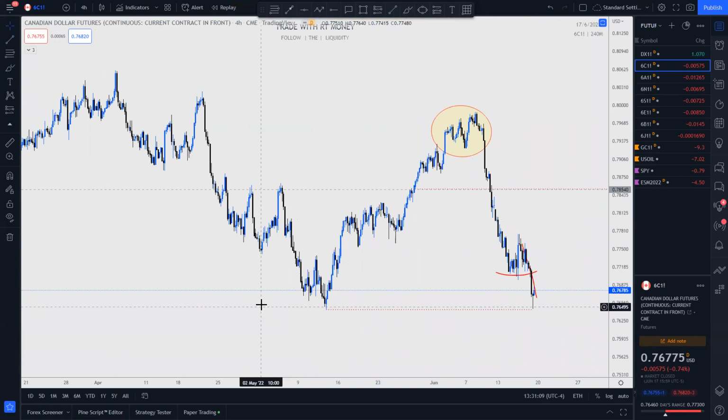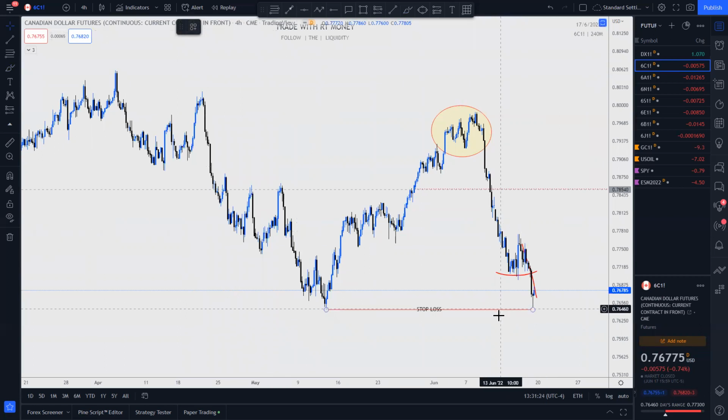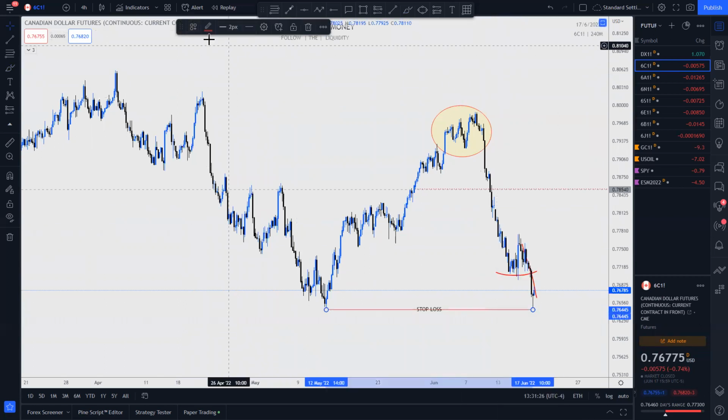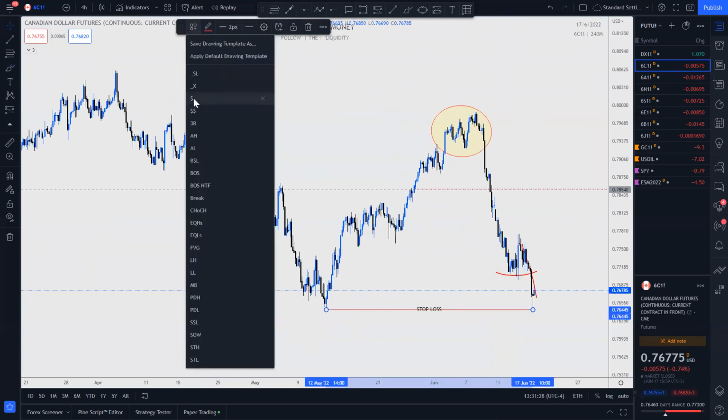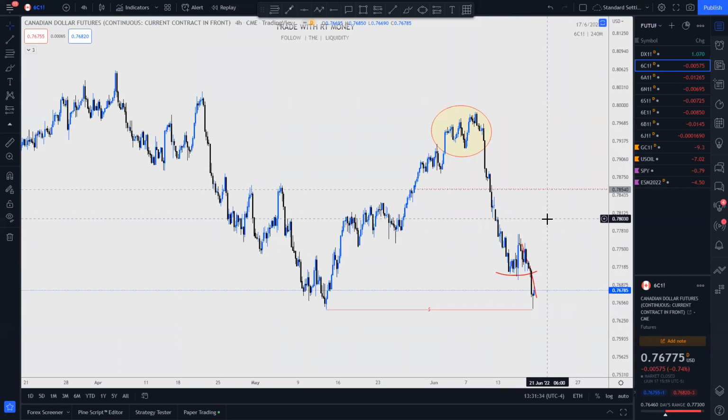We have relative equal lows there. You know how I look at relative equal lows. That's a draw on price. More often than not, price will come back and take that out. Period. That's not a stop loss. If I could just get this right, where is my... There it is. Oh gosh. All right, so that's what I'm looking at.